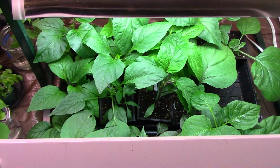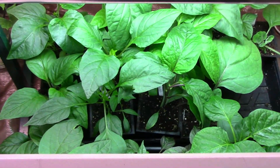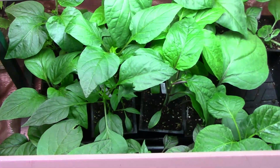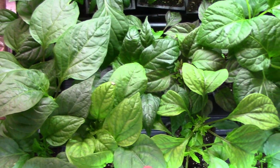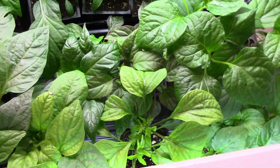The peppers and eggplants that we planted in our first tray are looking really good. As soon as we get some consistently warm weather, I'll start hardening these off. The second tray of peppers and eggplants is also doing very well. I'll be transplanting some of the larger ones into larger pots pretty soon.